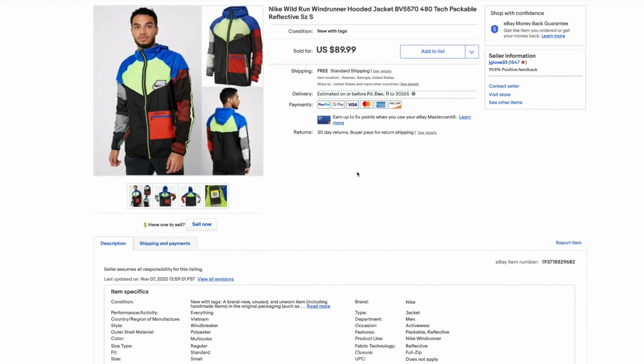Okay, here we have a Nike Wild Run Windrunner hooded jacket. This is one of those packable ones that folds down into that pocket. I don't know if you can see it, but this pocket right here, it'll fold down and the entire jacket will fit inside that pocket, so it's easy to carry when you're going out camping or in the woods or hiking or anything like that. I was asking $90 for this one.